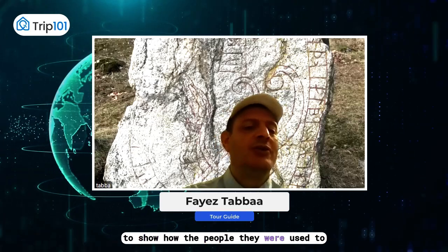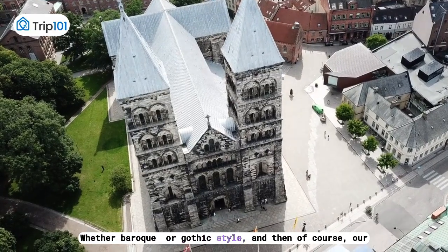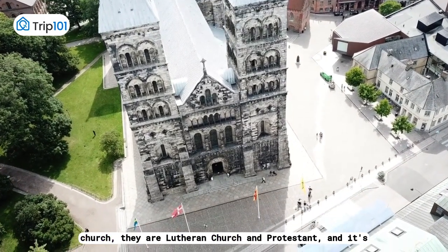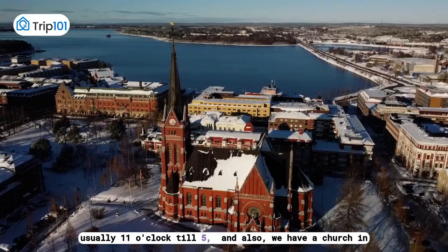They keep those charming buildings to show how people used to live in the 17th century in those timber houses. And we have Catherine Church, Katarina Kyrkan in Swedish, and Maria Magdalena Church. So people visit the churches to understand the value of the architectural design, whether Baroque or Gothic style. And of course, our churches are Lutheran and Protestant. It's welcome to everyone to visit, but they have opening times, usually 11 o'clock till 5.